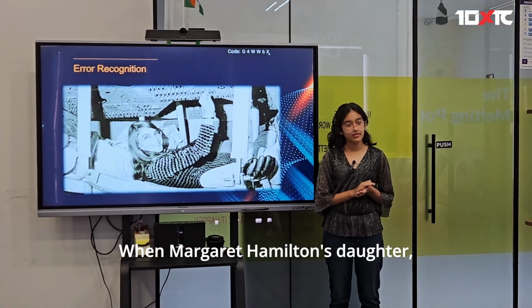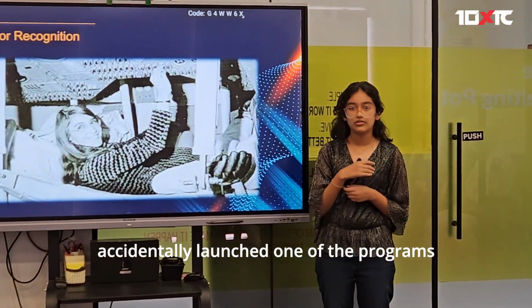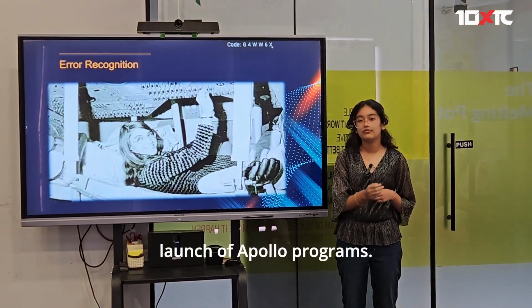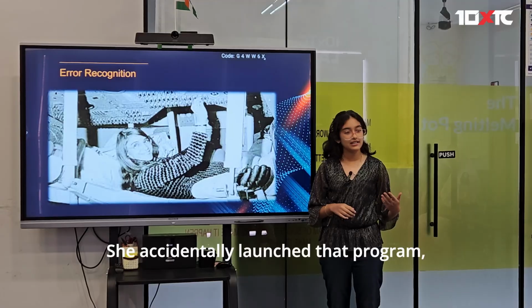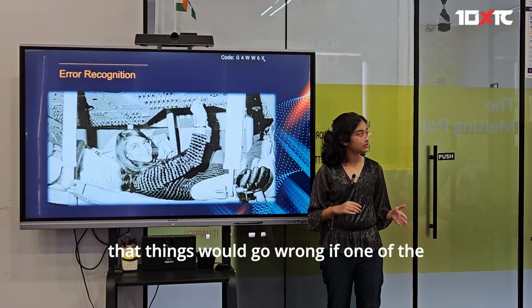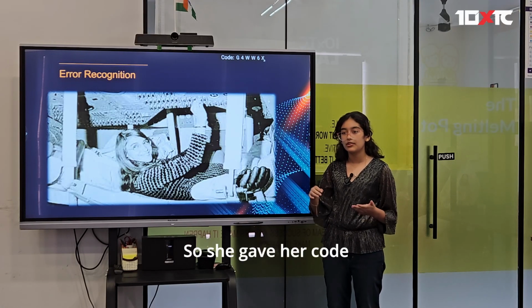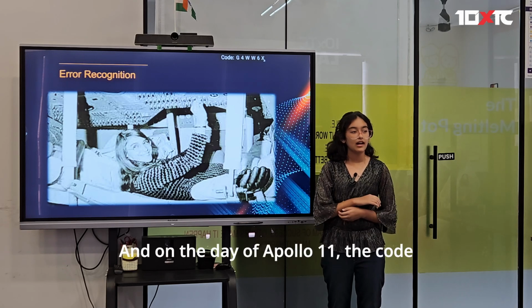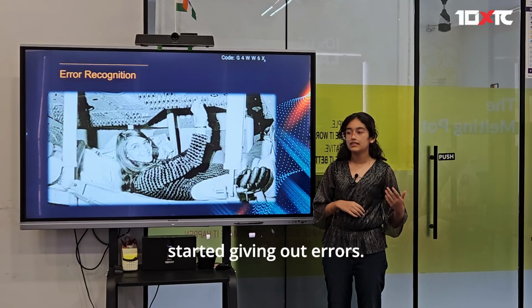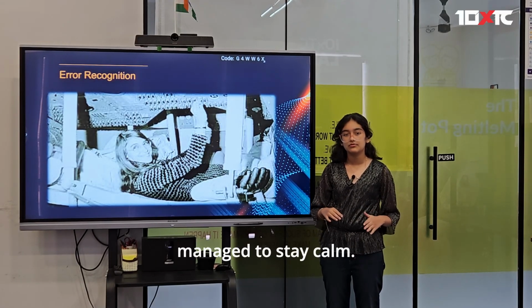When Margaret Hamilton's daughter, Lauren, was playing in MIT's instrumentation lab one day, she accidentally launched one of the programs that was intended for use before the launch of the Apollo program. Margaret Hamilton quickly realized that things would go wrong if one of the astronauts accidentally did this. So she gave her code better error recovery, and on the day of Apollo 11, the code started giving out errors, but because of her error recovery, it managed to stay calm.